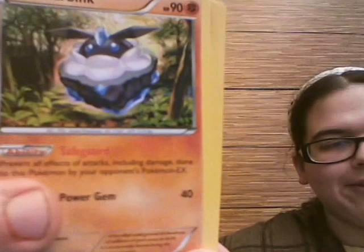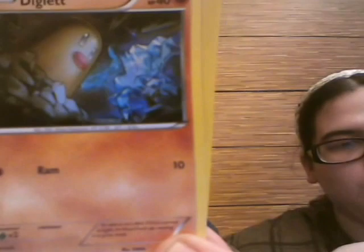All right. There's the code card. That's mine. Alright. Check this out. Oh, hello. Way too close. Bronzor. Burmy again. Another Carbink with Safeguard. The Larvitar. Diglett. Is Dugtrio going to be in here too? Oh, two Diglett in the same pack.